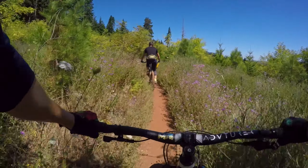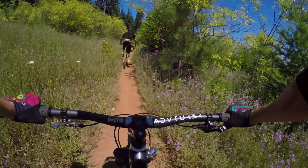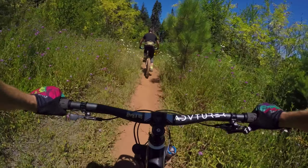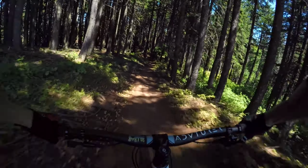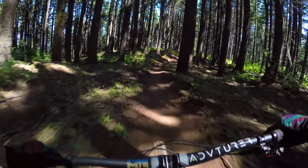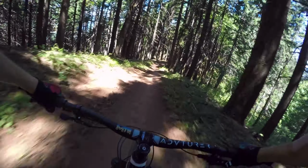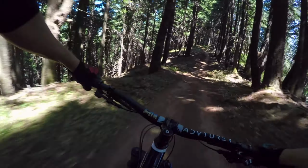Making our last climb of the day to head to Mitchell Ridge, make it back down to the trailhead. Nice and pretty over here with all the flowers. Mitchell Ridge turned out to be a ton of fun. Oh man, mind-numbingly fast. It's not very techy, but the rather straight nature of it along the ridge opened up the possibility of some fun high-speed sections, which contrasts well with the bermy, windy kind of feel of the rest of this ride.